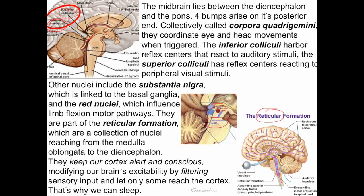And those are nuclei that reach all the way from the medulla oblongata, which is the lowest part that we're going to talk about soon next, and they go all the way up to the cortex, basically, or the diencephalon, right here. And what they do, they want to actually help the cortex be less or more alert. So what they do is they filter out excitabilities of sensory information and make sure not everything reaches the cortex, or filter what reaches the cortex. And that's why we actually have an ability to sleep. If we need to sleep, we don't get all that information coming in.